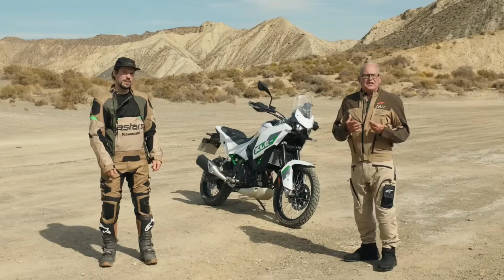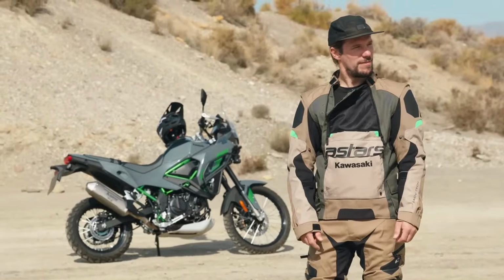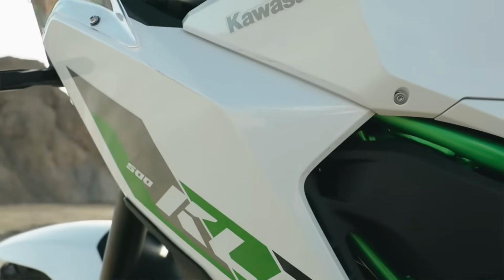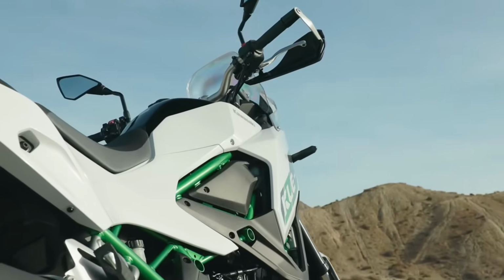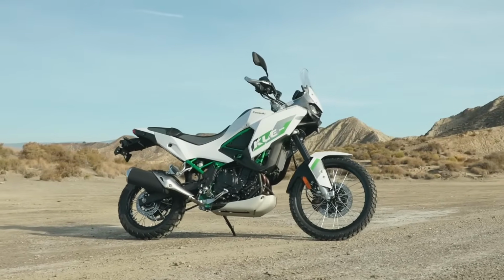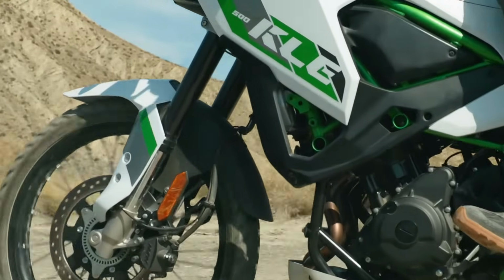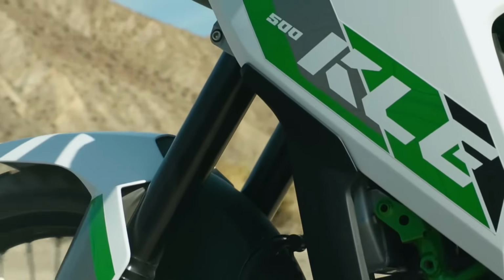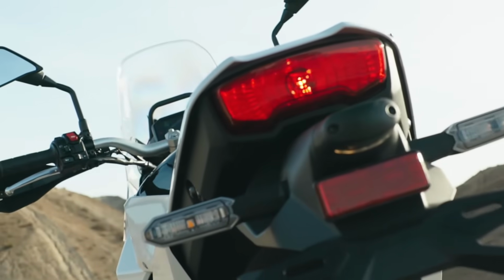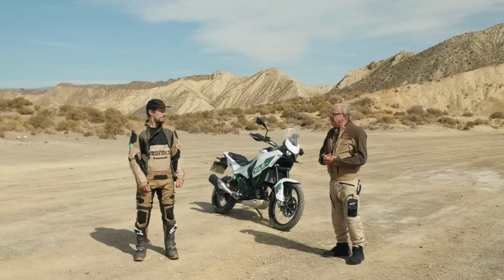I suppose this is an ideal time to dive a little deeper into the chassis spec and tech side of this new KLE500, plus discuss some of the rider-focused features. You can see it's a familiar Kawasaki trellis type chassis with long travel suspension featuring a 43mm inverted front fork. And if we move to the back, there is a Uni-Trak rear end like Kawasaki's motocross and enduro machines, with rear shock adjustable for preload.